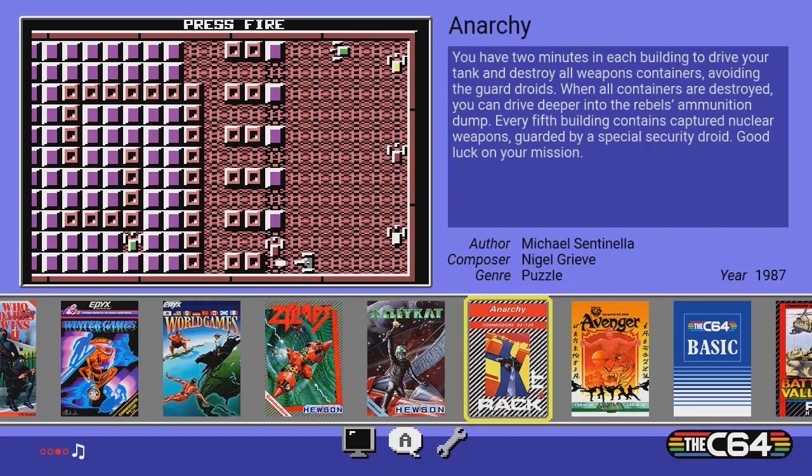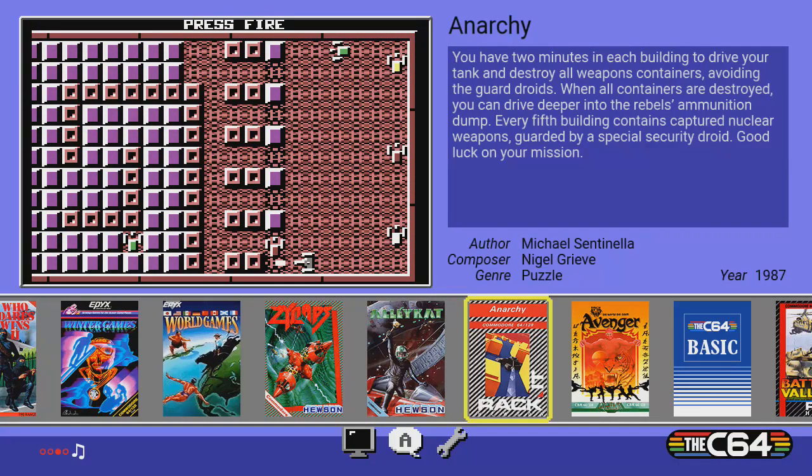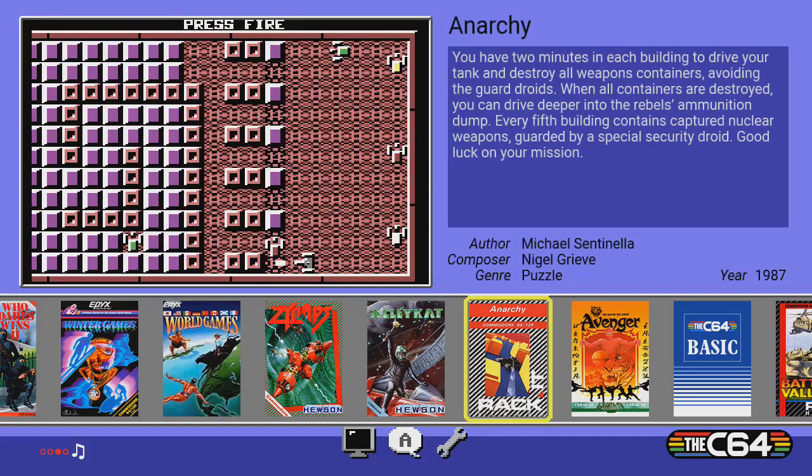What does Anarchy have to give us? It looks like it shows you the title screen as well as a screenshot of the game. That is really cool. Hitting the menu button on the screen does not do anything. If I hit the C button though, it'll mute the music. Why would you want to do that? Don't hit that C button. It appears the A and B buttons do not do anything here either.